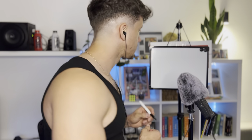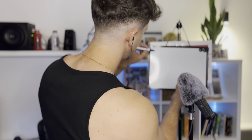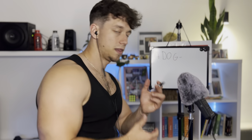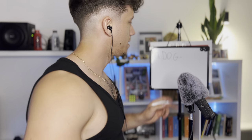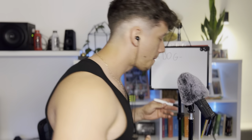Let's start with the most basic one, and it's a dog. So let's write a dog. I'm left-handed, so it's really hard to write it like this. It would be better to stand over there, but never mind. The background like this is really better for me. So let's go. A dog in English, in Czech, is pes, pes, pes.